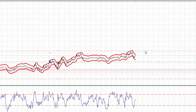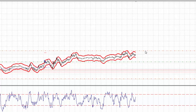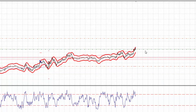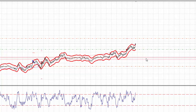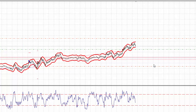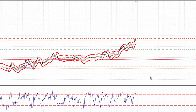Okay, this one looks like it's pretty close to being stopped out. There we go, that got stopped out, and it immediately then also opened a sell. It met the conditions of a sell up there. There are the stop out levels for that sell. There's the stop, there's the entry level, there's the target. Let's see what happens to this particular sell.